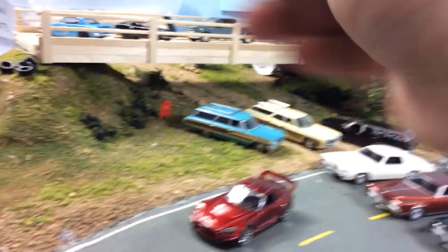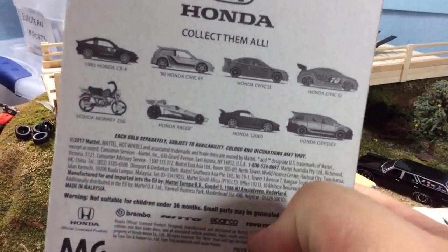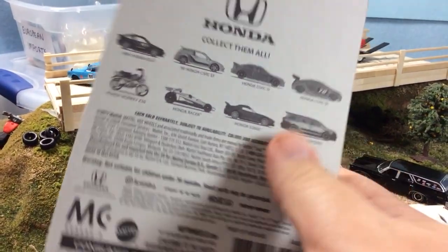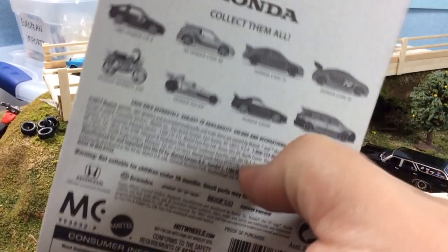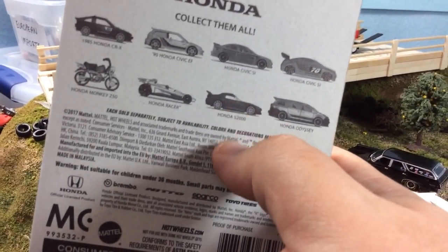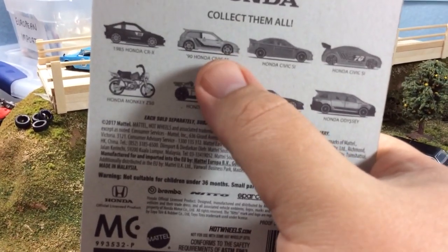And the only other car that was there was the Racer. So the Honda Racer, nobody wants that. It's practically a fantasy casting. So somebody bought all the other stuff and left the nicest car in the set by far. Everybody's going to go after that, even though it's ugly.